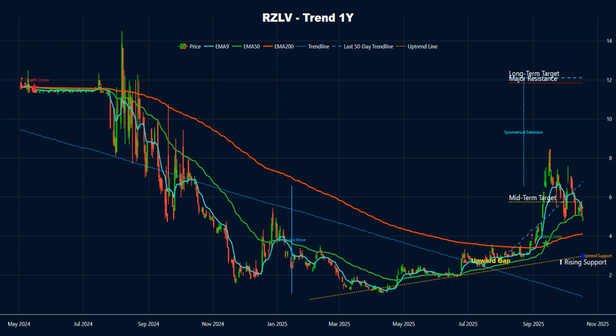A potential mid-term resistance is seen around $5.75, supported by a cluster of prior highs in this zone. Between the mid and long-term targets, a notable resistance may appear near $11.85, based on previous swing highs. If momentum continues beyond mid-term resistance, a long-term extension points to a possible target around $12.11, based on a measured move from the last major dip to its previous peak.